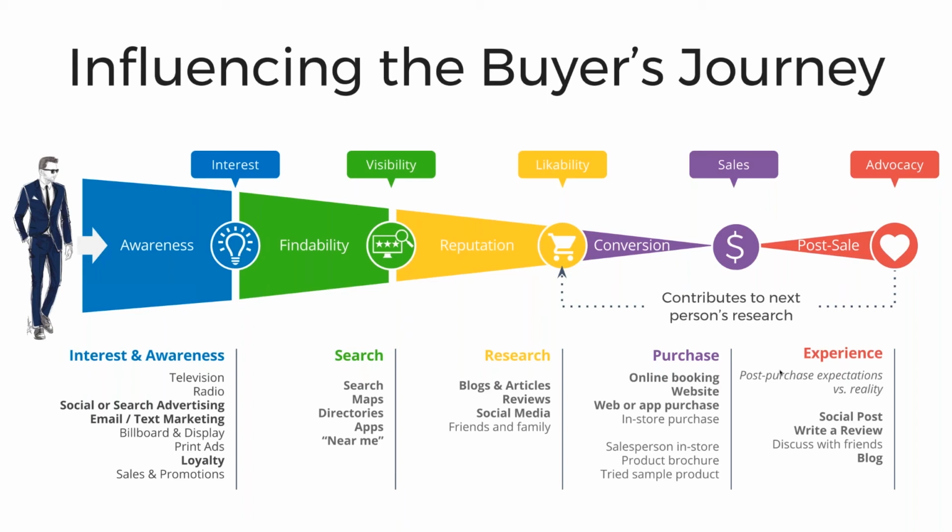If successful, the buyers become aware of your business and you have now sparked their interest. So that means you're doing good. Now that you have their attention, they may be motivated to look you up. In today's world, this would likely be something like searching for you on Google. So they heard your ad on the radio or saw something on Facebook. Now they're going to go look you up. They're curious. You sparked their interest.